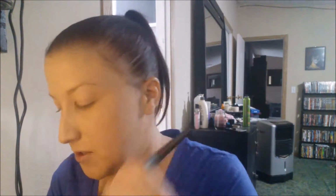I'm not using a lot. I'm just trying to set my foundation a little bit, taking away some of the shine with the mineral powder. I normally use Amazonian clay from Tarte, but this one works pretty decent for being a drugstore brand. So now I'm just setting everything with that powder. Skin's not too bad. Looks better. I'm trying to cover up my freckles a little bit anyway.